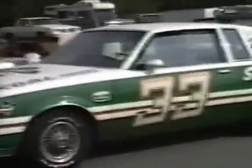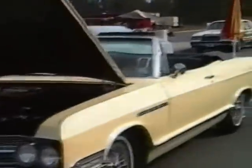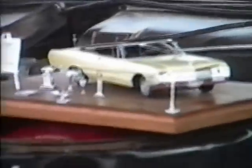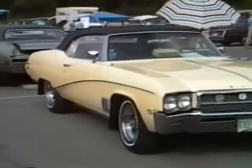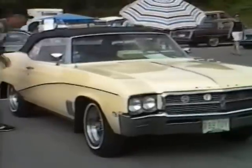Here's a very nice, very strange racing car. Kind of an unusual addition to the Buick collection here. It's a beautiful yellow convertible, and I think it's pretty interesting to see what he has under the hood here. A little display with a model of the car. Always makes a nice touch at a show. And very, very straight, very beautiful car with the accessory wire wheels. Here's one of the 67-68 vintage, also yellow with a black top.